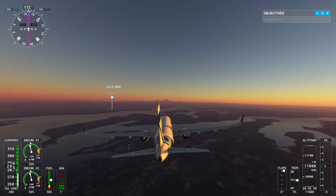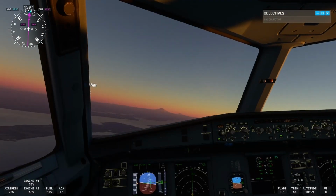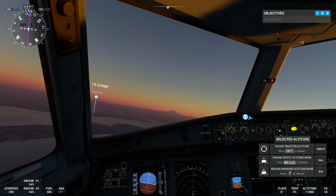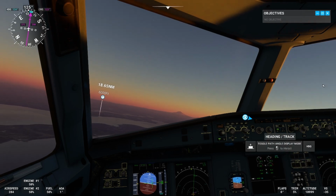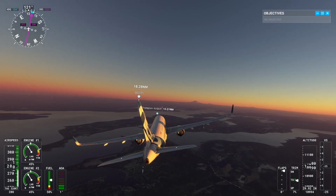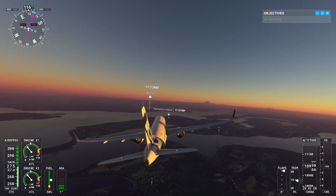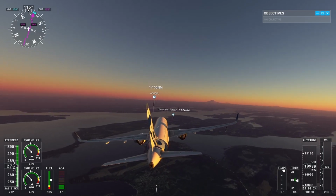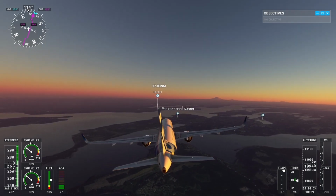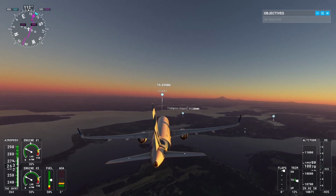Airbus 320, you are 37 miles northwest. Descend and maintain 6,000 feet. Keep speed not above 210 knots. Expect ILS runway 16 left approach via Greifi transition. Cleared to Greifi, Airbus 320. Contact Seattle Center on 128.5. Good day.